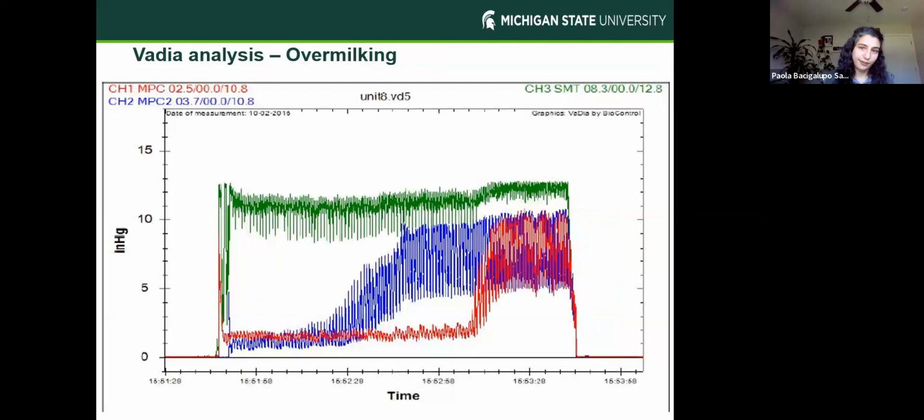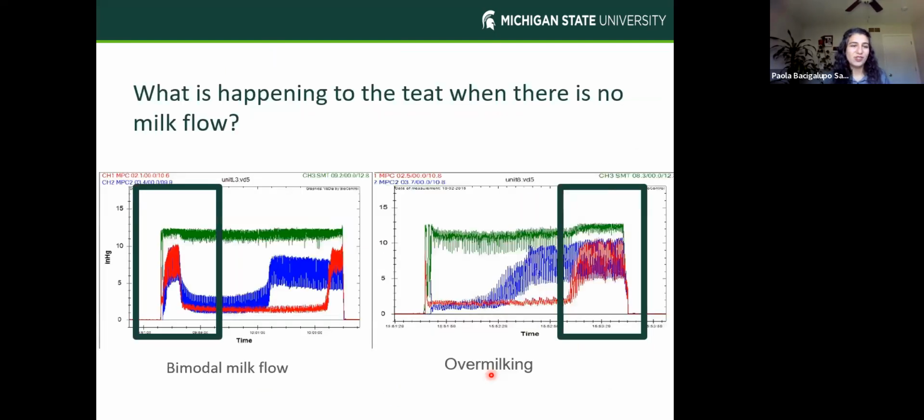Now this one, again a different story, is a representation of overmilking. Good let down at the beginning. One quarter is done milking first, but then the other one is milking, and the unit is still on for more than 30 seconds, and this is overmilking. What do you think is happening to the teats when there's no milk flow and they're just being exposed to high vacuum? That is where we see congestion and edema, and the cow tells us with some behavior that their teats are very sensitive or they're in pain.